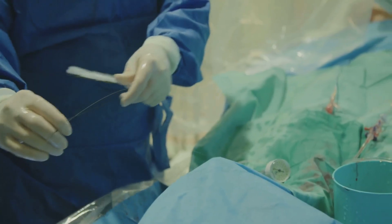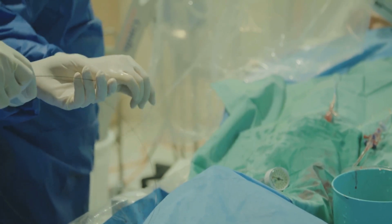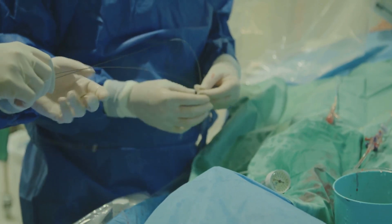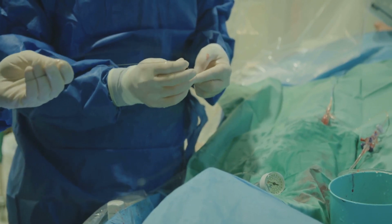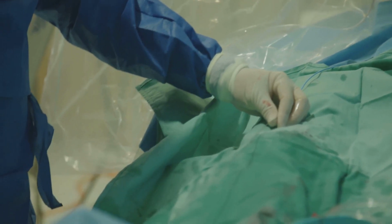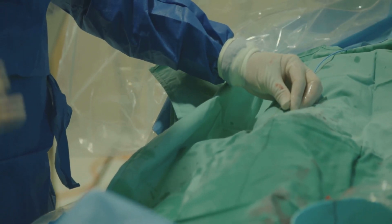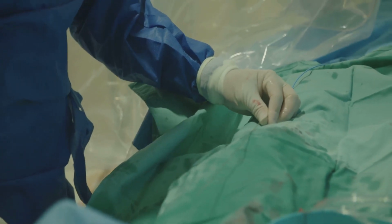Urinary sediment is a common culprit. These are tiny particles that can accumulate in the urine, and over time, they can form a blockage in the catheter. Now, think of a river flowing smoothly and suddenly, there's a dam blocking its path. That's exactly what happens when urinary sediment builds up in the catheter. The urine flow is obstructed, leading to discomfort and potential complications for the patient.